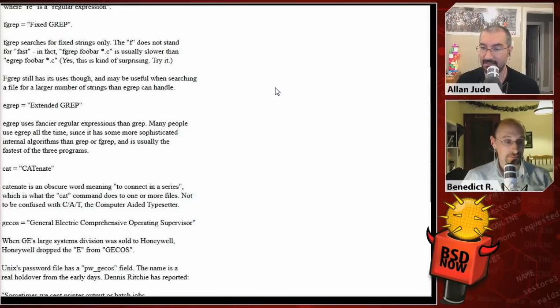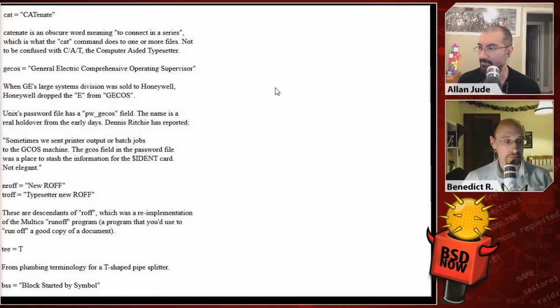Cat actually is short for concatenate, which just means to stick on the end of the last thing. But then GECOS is the name of the field in the password file that normally contains the user's real name. But that's actually the General Electric Comprehensive Operating Supervisor, which is a little special. There's a history there, I guess. Yeah, that was the name of the Honeywell computer that came up with the idea of that field.